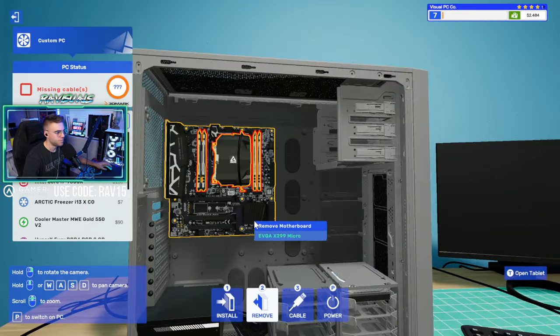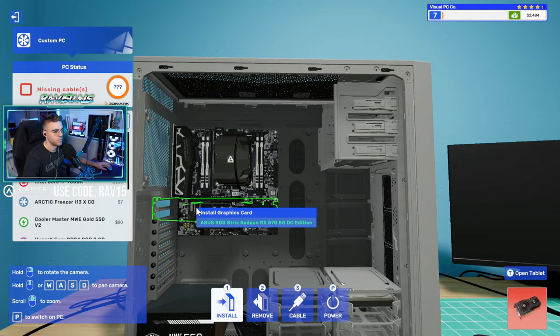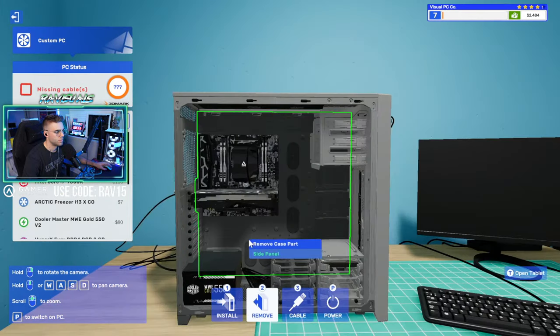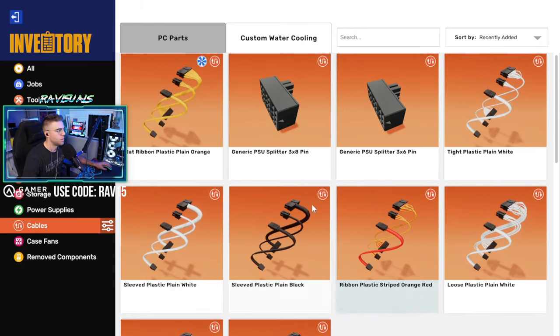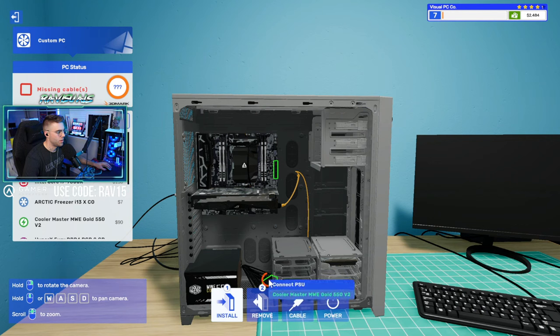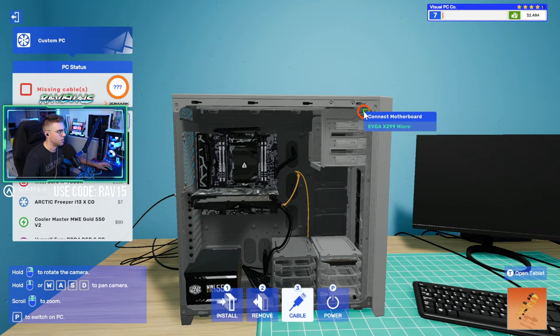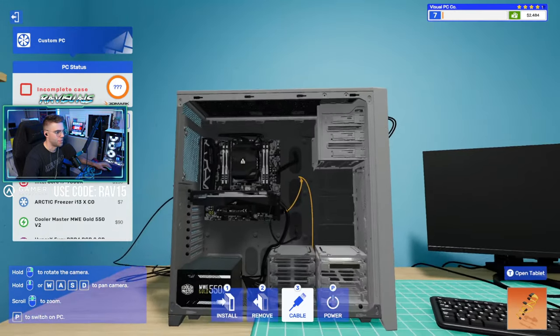Speed building. Let's put some cool new cables. Why is it all black? I just wanted it to be... Okay. Oh, whatever. Well, I was trying to get them to be all that color, but apparently they don't work right.